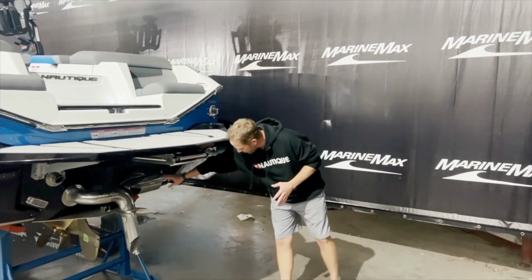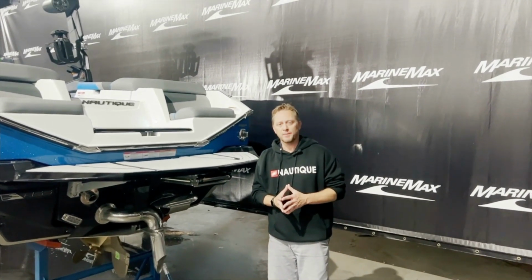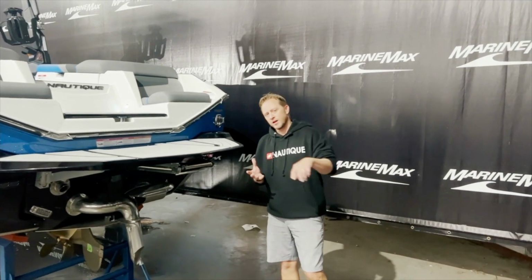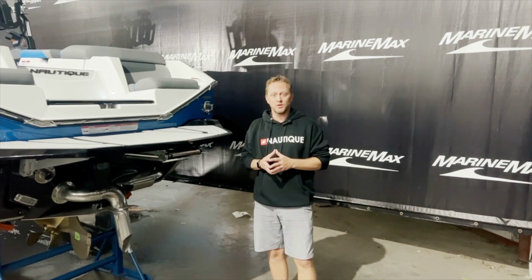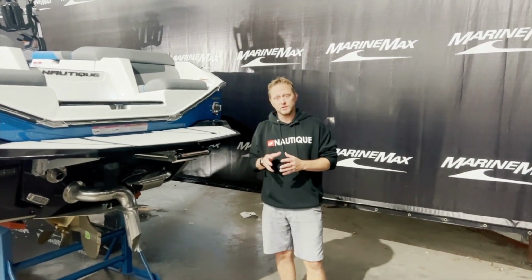And then we also optioned it with the Nautique Steer Assist. Steer Assist can be used up at the helm to make the boat go in reverse in a straight line. It can help do a 360 around docks and lifts. Just very, very helpful, especially when you have full ballast in this boat. Easy to control, easy to use up at the helm.